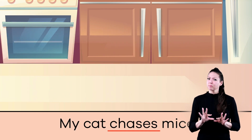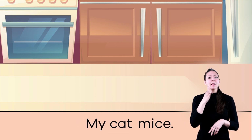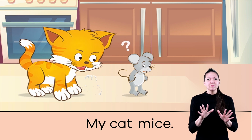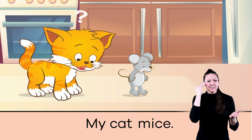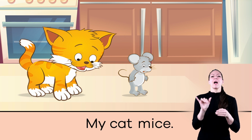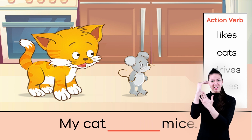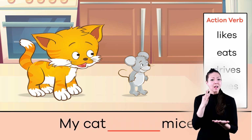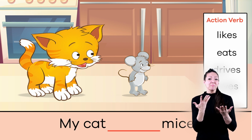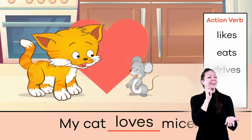Verbs are so important because if we took out the verb, our sentence would read, my cat mice. What? That doesn't make any sense. You need a verb to complete the sentence. If you wanted, you could even pick a different verb to fill in the sentence. My cat blank mice. How about my cat loves mice? Awesome!